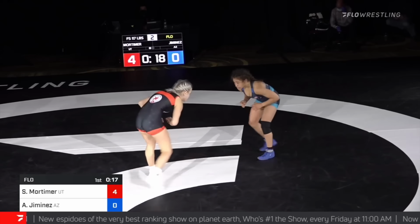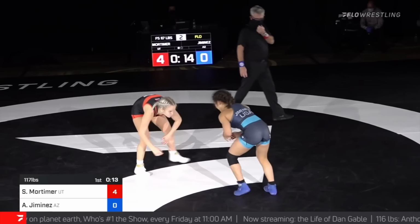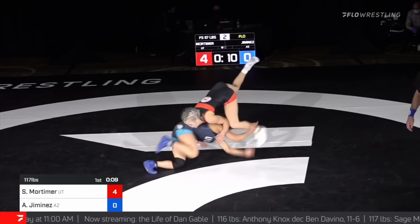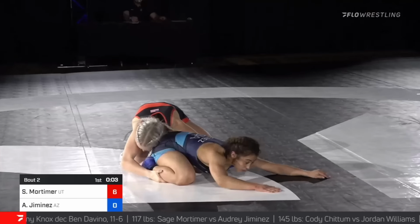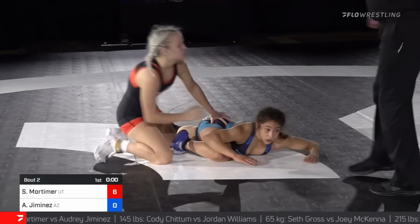20 to go now here in the first. 4-0, Sage Mortimer with the lead. Hands ready, lots of pops. Your pace all day. 12 seconds to go. Another shot. Oh, we're going to give up an easy go behind off the slightly errant shot from Jimenez. Going to make it 6-0 for Mortimer. And that's going to do it for the first period.